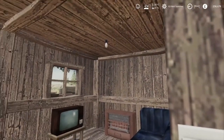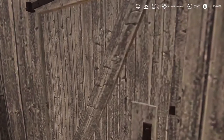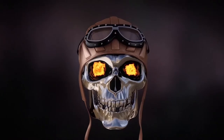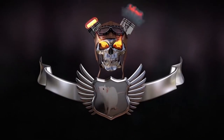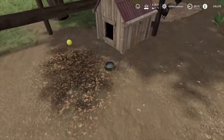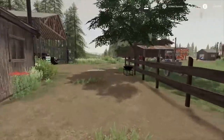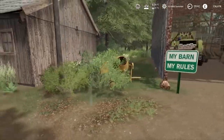Well, ladies and gents, it's midsummer, it's harvest time, so you know what that means. Yeah, it's pouring down. Right, I'll feed the dog. Hi, dog. I'm going to have to name the dog, aren't I? That's been going all night.